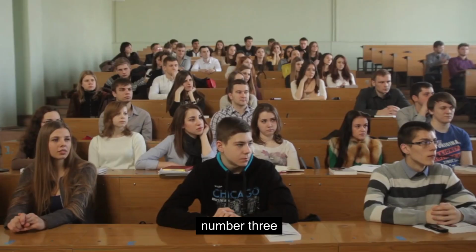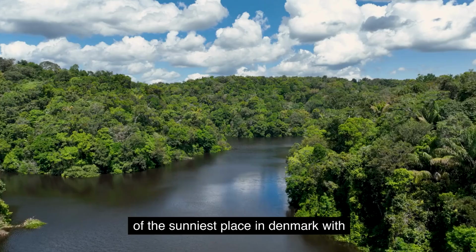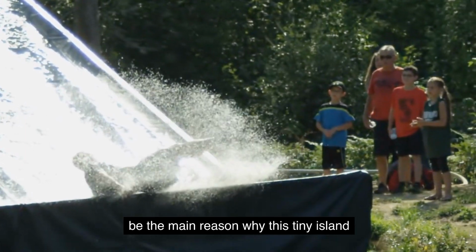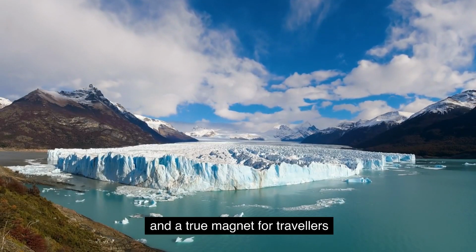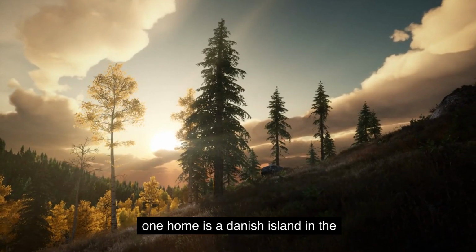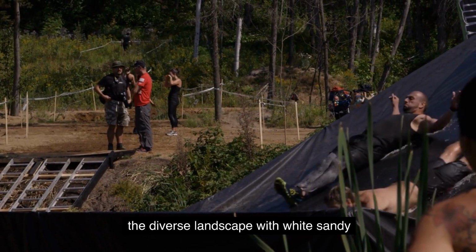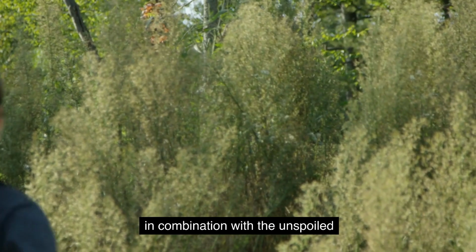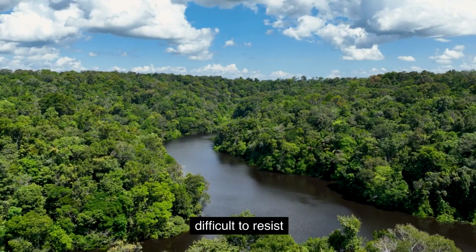Number 3. Bornholm. The fact that Bornholm holds the title of the sunniest place in Denmark with the longest hours of daylight might just be the main reason why this tiny island was a hub for artists during the 1920s and a true magnet for travelers nowadays. But not the only one. Bornholm is a Danish island in the Baltic Sea off the south coast of Sweden. The diverse landscape with white sandy beaches, vast forests and rocky hills, in combination with the unspoiled surroundings, make a trip to Bornholm difficult to resist.